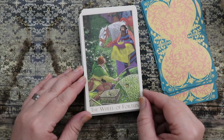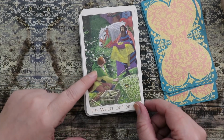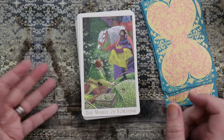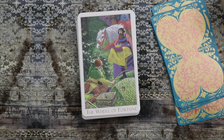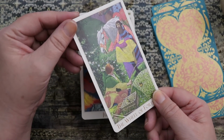The Wheel of Fortune. So this is really great because it shows somebody literally bringing, it looks like a commoner almost, bringing him a crown. This is the kind of fortune that this card typically will represent, like a change in fortune. There's an opportunity, right? There's a turn of fate, often in your favor, but the wheel is always turning, right? I just really like that image for the Wheel of Fortune. It really works for me.